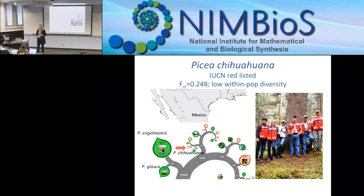But we see, as an example of a species with this kind of structure, something like Chihuahua spruce in Mexico. And here we are, a bunch of people interested in forest conservation genetics, visiting this species in Durango, Mexico. And here we have the one zoom image. I'm going to talk a lot about these guys today, which are far from endangered. But here we have this little leaf on this spruce branch that is Picea chihuahuensis.